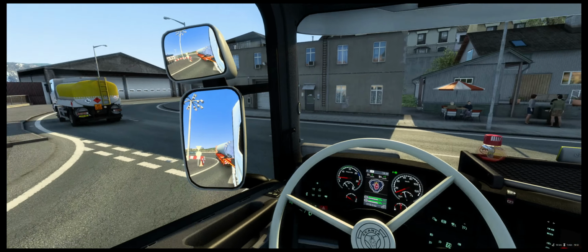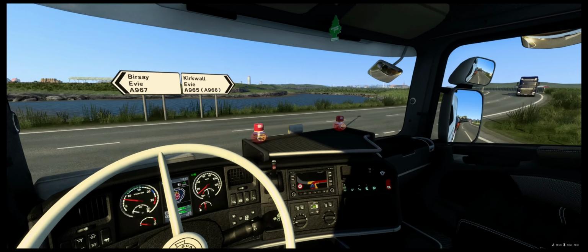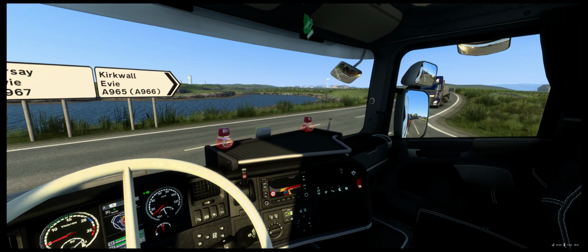I guess that Cyprus is also driving on the left side. He is letting me go, okay. Now it's good that I have steering back axles on the trailer.